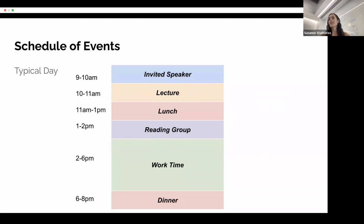And then the rest of the afternoon was work time, and then after work time was dinner. And then I think typically after dinner, they went to their hotel and worked some more around the pool and stuff like that. So very busy.